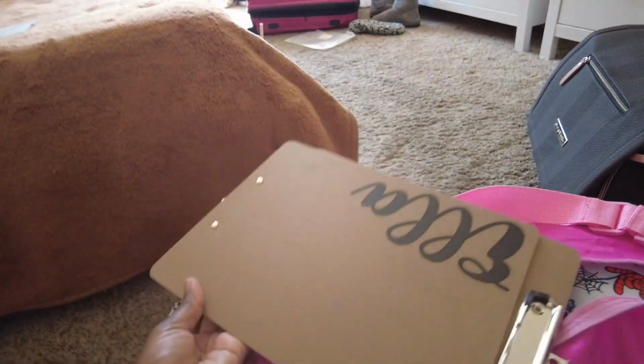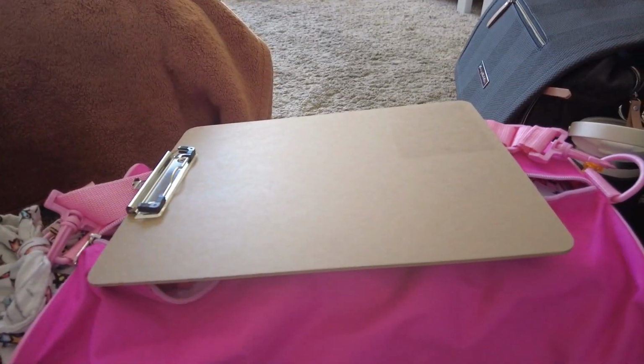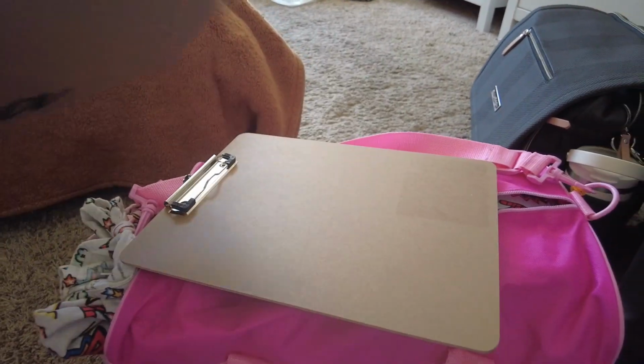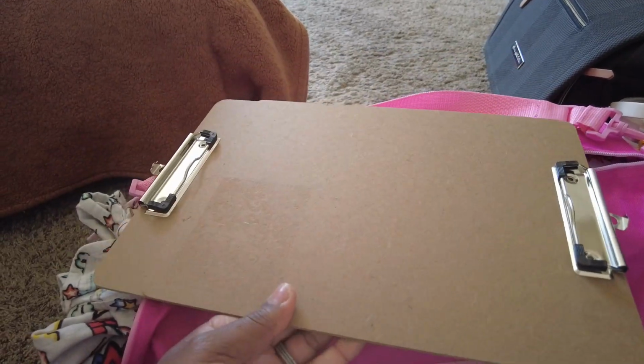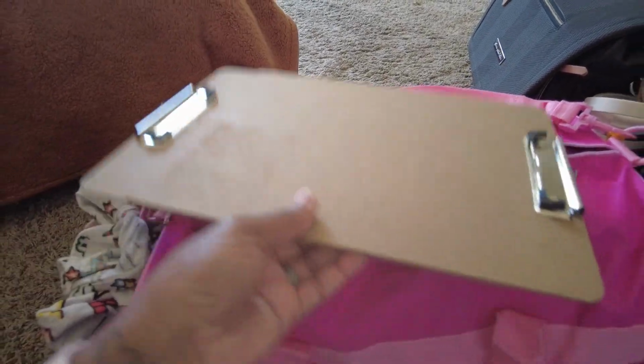Okay, so the last thing I have in here for each kiddo, which is pretty extra, I am bringing a clipboard for each of them. So I have Ella's and one for Elias. They thought this was really cool on our last road trip, so I thought it'd be nice to have one for each of them to use. And then it makes coloring a lot easier. They don't have to sit up to the tray table. They can just sit back in their seat and color or draw or whatever they want to do.